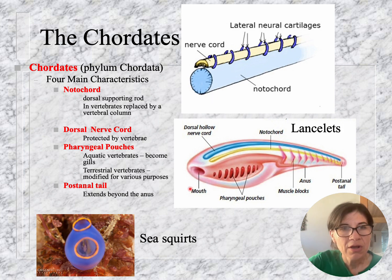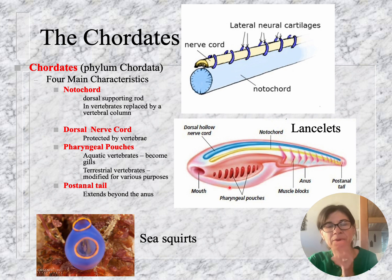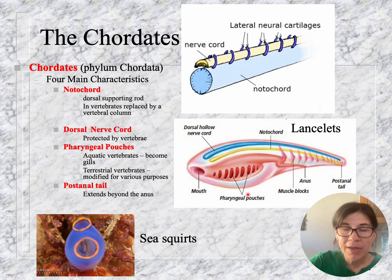In addition, chordates all have these pharyngeal slits or pouches. In aquatic organisms, they become gills, and in terrestrial, like us, in some organisms they become partial jaws. But we all have them in embryonic development, which again is support that we were all derived from a common ancestor. In addition, all chordates have this post-anal tail, meaning the anus, the second opening of the digestive tract, is here, and this tail extends beyond it. We have this as well in embryonic development, and then it retracts as we develop further.